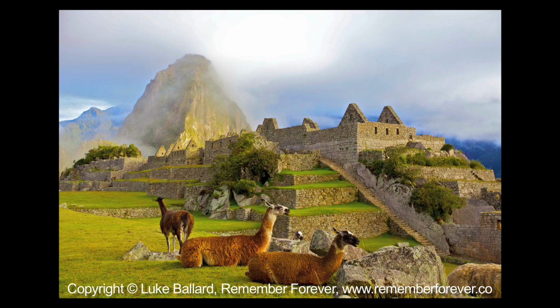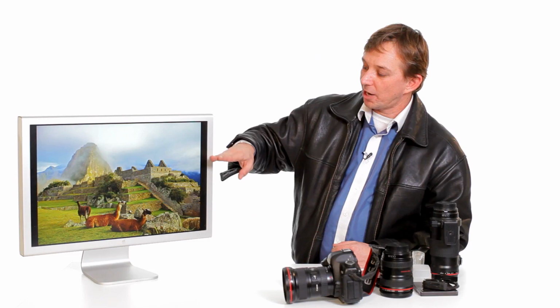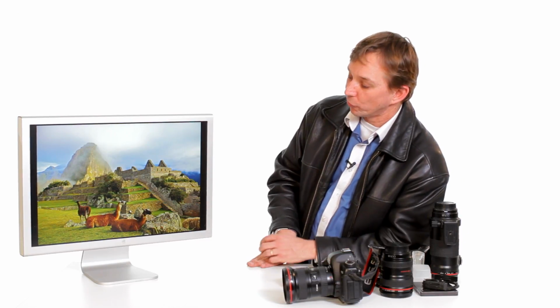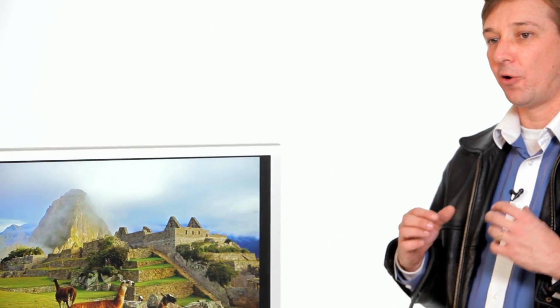The second thing I do is I raise my horizon. I make sure that my horizon is up on the 2/3 line, on the top horizontal part of my rule of thirds. The third thing I like to do is shoot it from a lower angle.